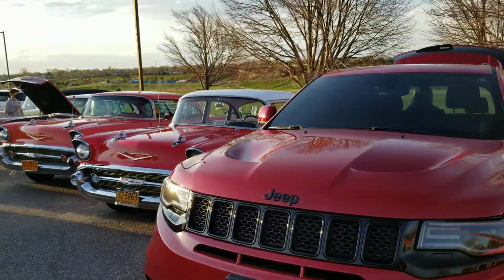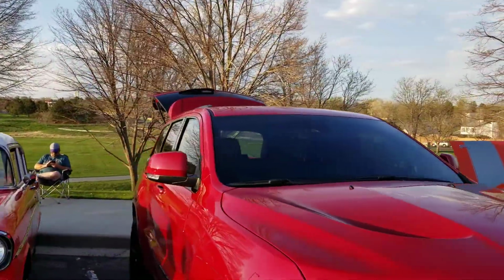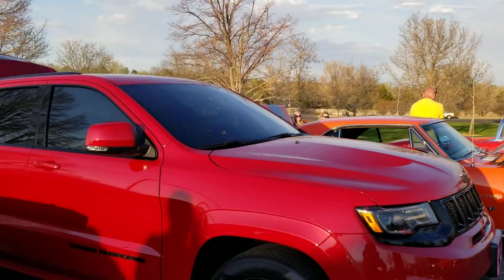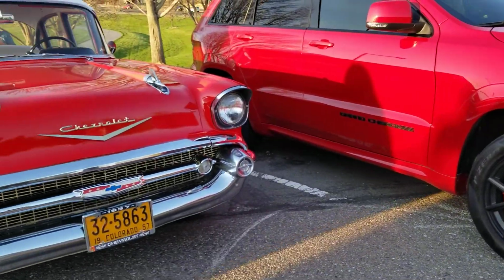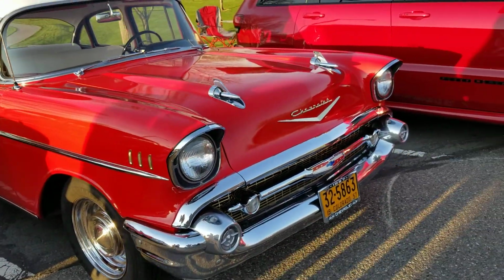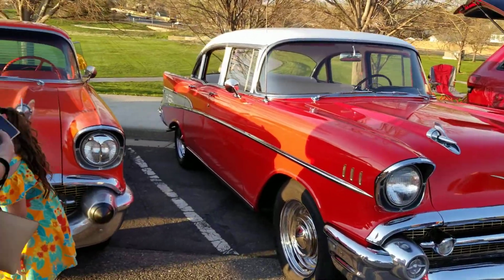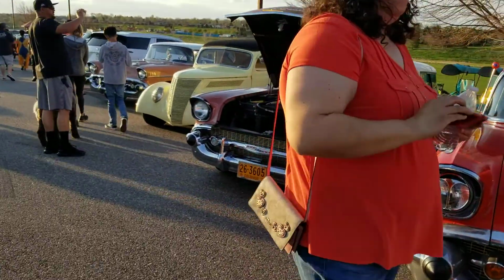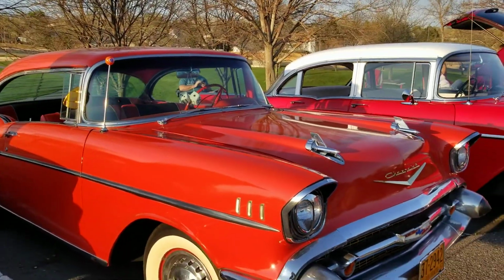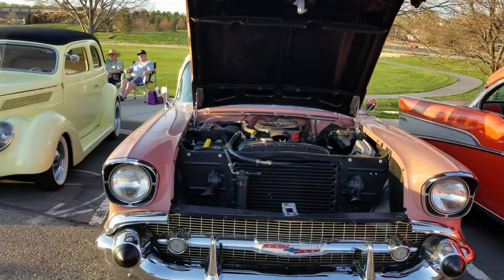It's an SRT. I believe there's a Trackhawk here too, if he stopped. I know he drove through. I believe that's just an SRT. Brilliant bright red 4-door 57 Chevy. Beautiful. Next to a 2-door 57 Chevy.